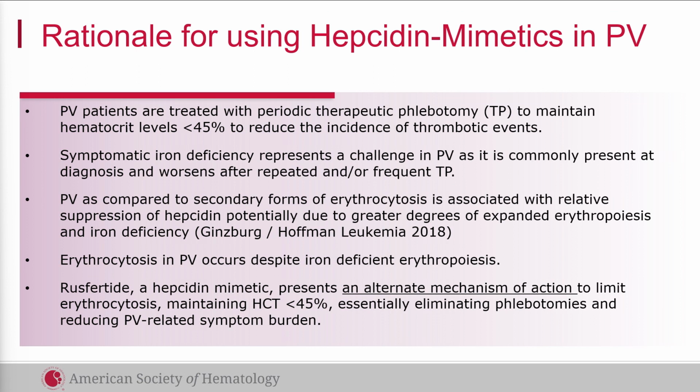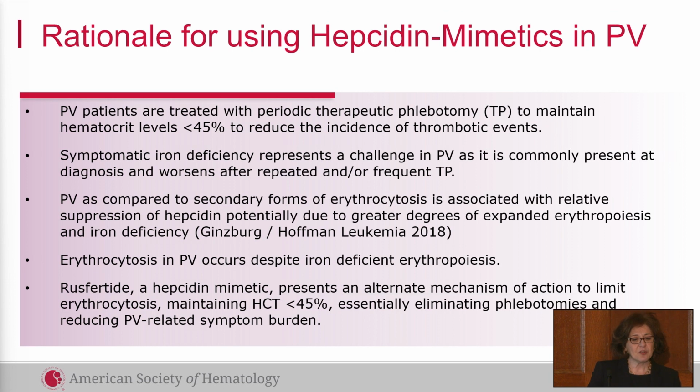So, hepcidin. Just before we go on to something called hepcidin mimetic, I'll take a minute to explain what hepcidin is. Hepcidin is a protein that's produced by the liver, and it's the major controller of iron, not metabolism, but entry into the body, if you will. It controls a protein called ferroportin, which sits on the surface and is basically the door through which the iron gets into the cell or out of the cell, right?